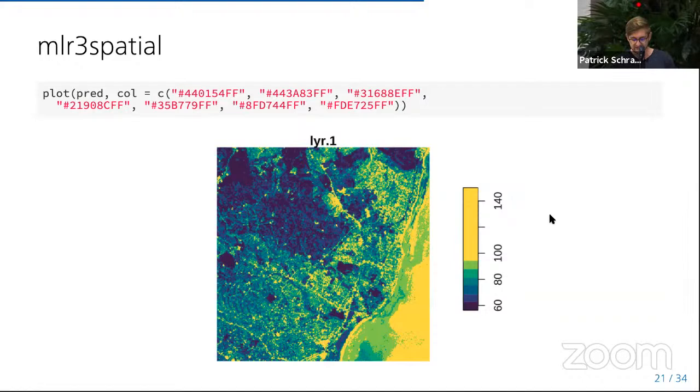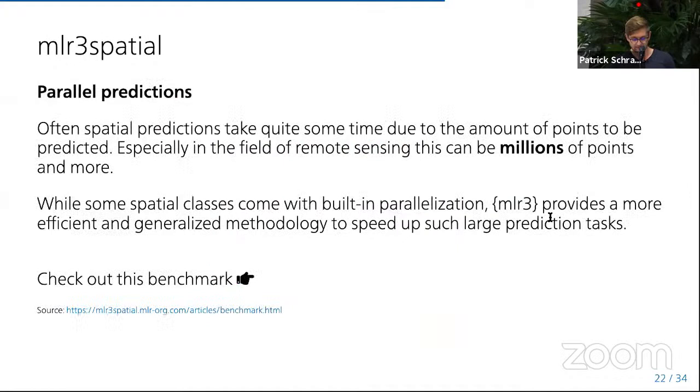That's really mlr3spatial, from getting your data in, training a learner, and predicting to a spatial object, in a nutshell. Usually these objects that we predict on are quite big, right? They can have millions of values, and it takes some time to run, even on a large machine. So what is usually required here is that you go parallel.